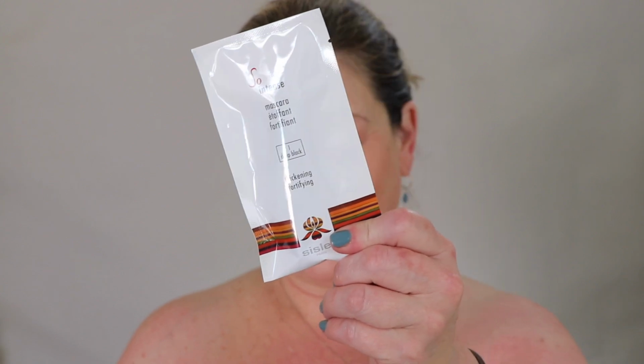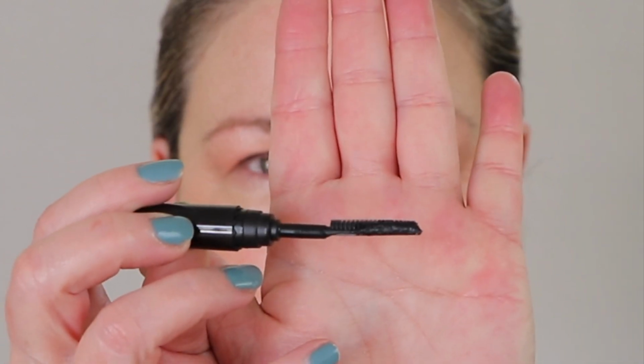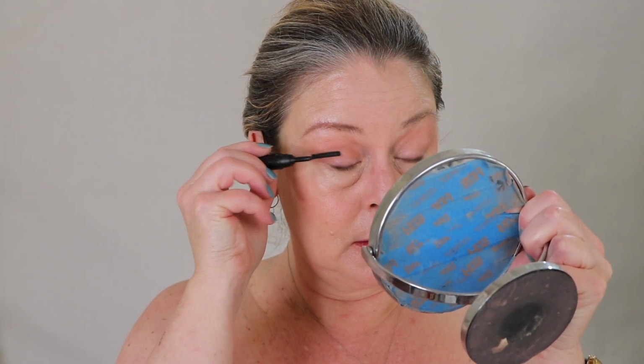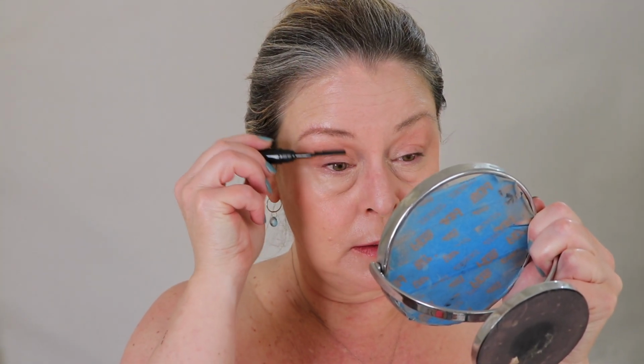Now I got a sample of the Sisley mascara. Boom. So let's open that up. This is the So Intense mascara. I've never tried a Sisley mascara, and I'm sure the brush is interesting. So it looks like a comb. This is completely flat here, as far as I can tell. So bottom is flat, and the top are the little bristles. Oh, this is nice. We'll see how it wears, you guys. I will put a pinned comment.